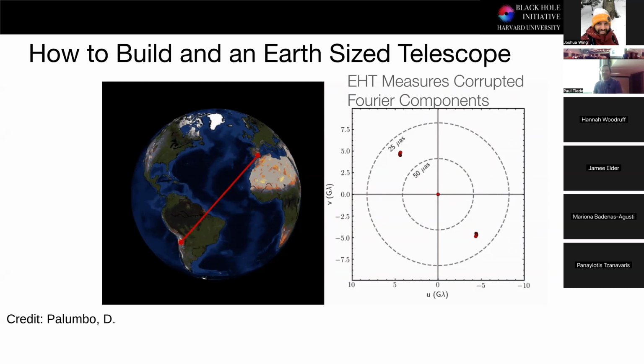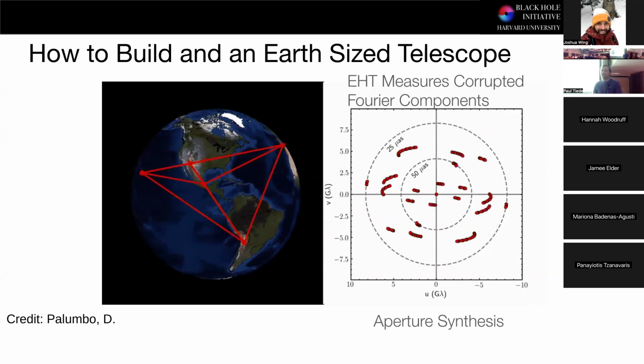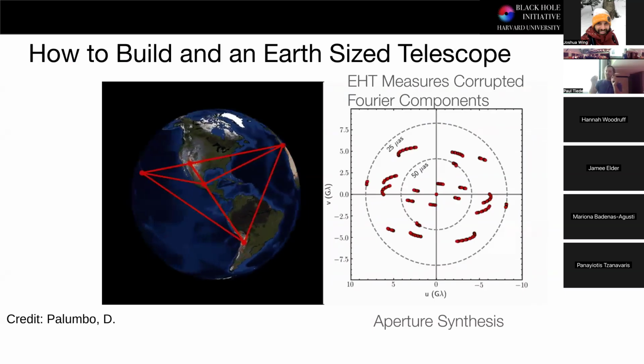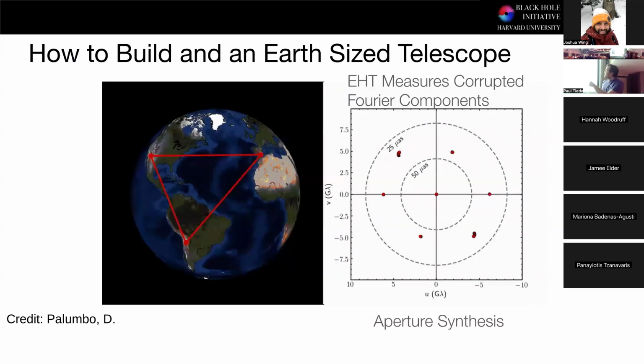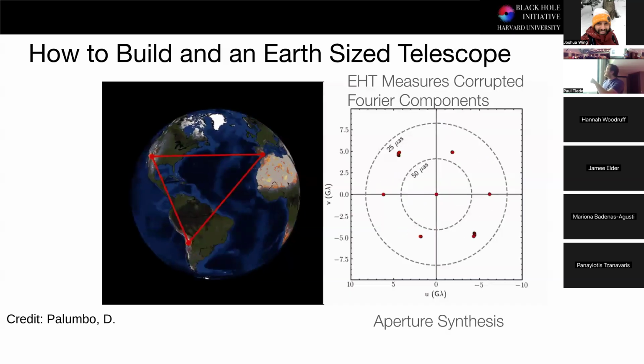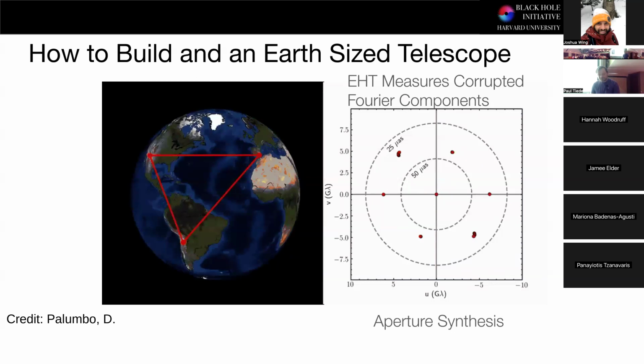If you just had something like 10 dishes, you'd have something like 25 samples, and that's not a lot. So what we rely on is that the Earth rotates, in a process called aperture synthesis. Because the Earth rotates, we're able to trace out tracks in the UV domain, or this Fourier domain, and this is what really fills in our telescope and gives us enough information to form an image.